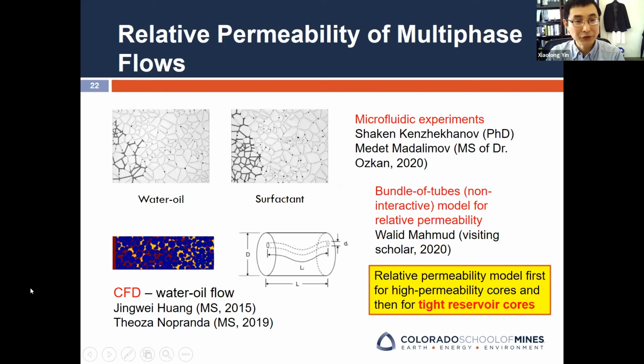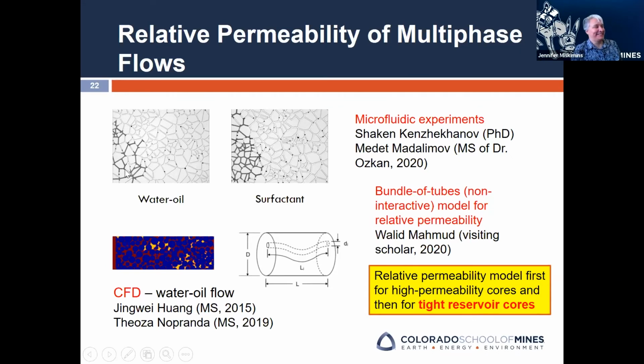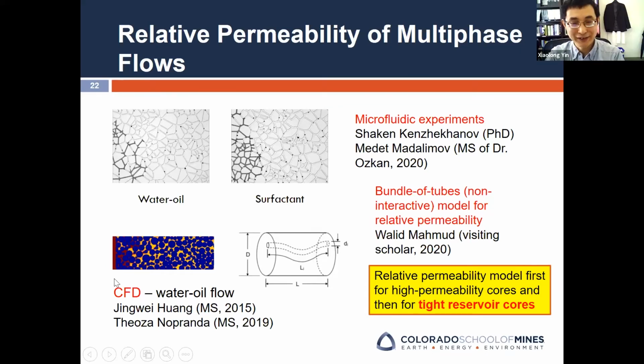Jennifer, if you just click on the water, oil, and surfactant, we'll let those movies play. Does it play? Doesn't look like that one's playing. Well, that's okay. I guess the files are not inserted there.